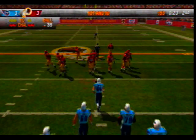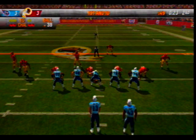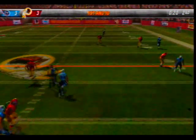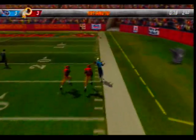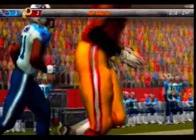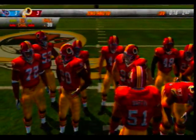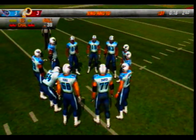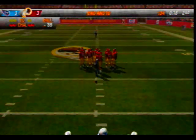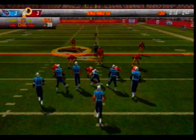First and 10. Ball on the 39-yard line. He'll pass on first down. Looking for the long completion. He had a shot but couldn't come up with it. So they don't get the completion and the defense got a little lucky there. Second and 10. Ball on the 39-yard line.